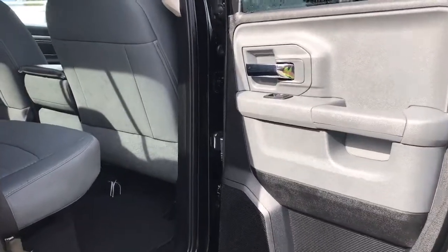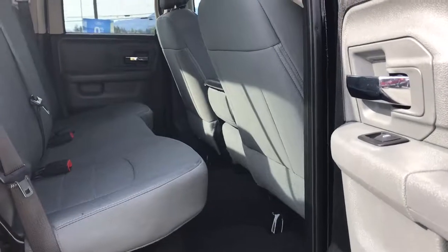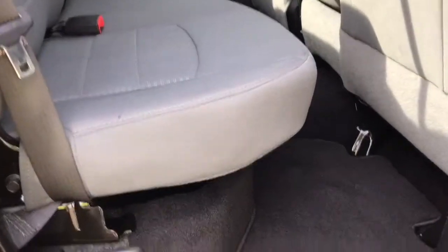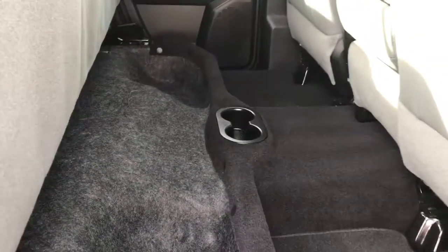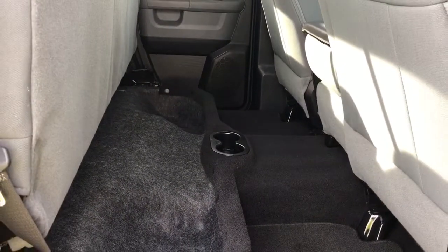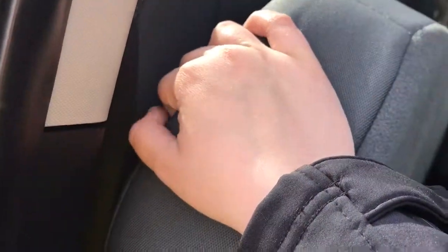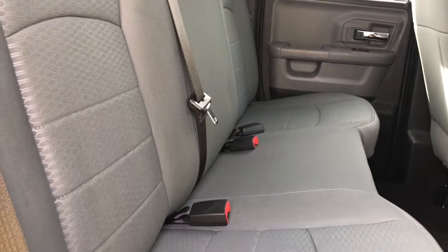Speaker in the door, as well as powered windows. The rear seat has seating for three in a bench style. When you're ready to access that cargo area, simply put your hand underneath the seat and push up to enlarge the cargo space. You're also just seeing a couple of extra cup holders there. When you're ready to put that seat back down in its original position, simply take your hand just on top there and push until it falls back down in the original position.